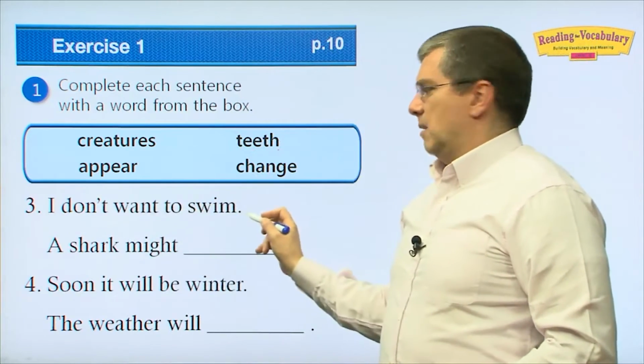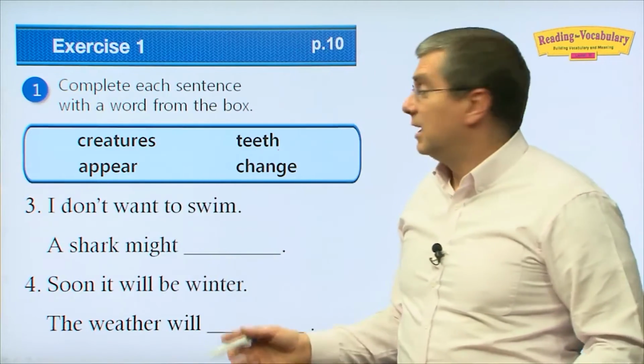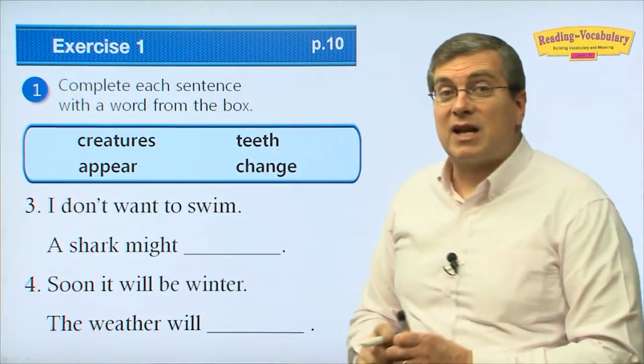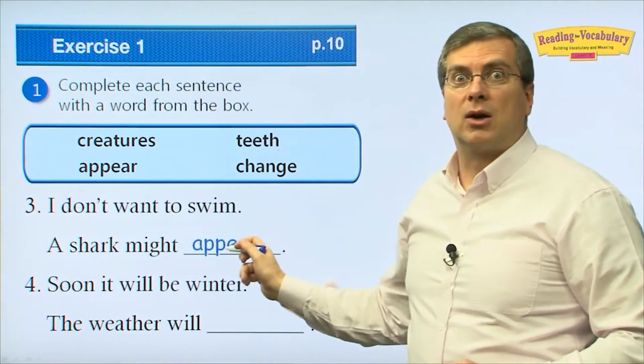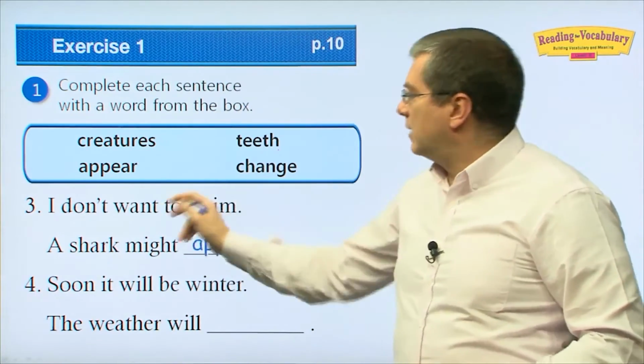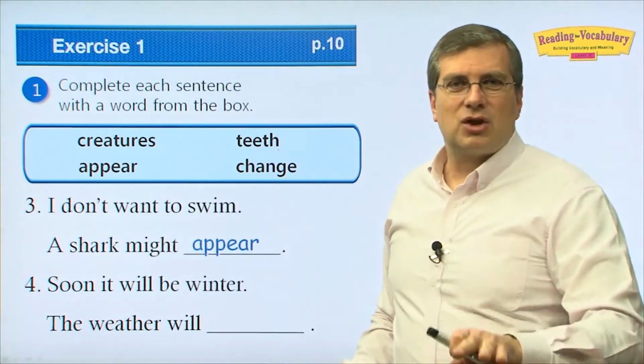I don't want to swim. Oh, a shark might what? A shark might suddenly come up, right? A shark might appear, right? And that's interesting. I don't want to swim. A shark might appear. Yes, when you go to the beach, be careful.